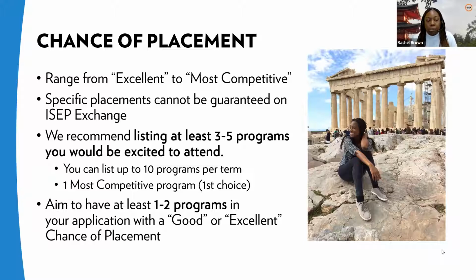And so in order to make your application flexible, we also encourage you to aim to have 1 to 2 programs on your list that are a good or excellent chance of placement. If you have questions on finding additional programs that are a good or better chance of placement that meet your needs, we have a filter in the program finder under more filters where you can look by chances of placement and you can click good and excellent. Or you can also ask your student services officer for assistance if you're looking for recommendations.